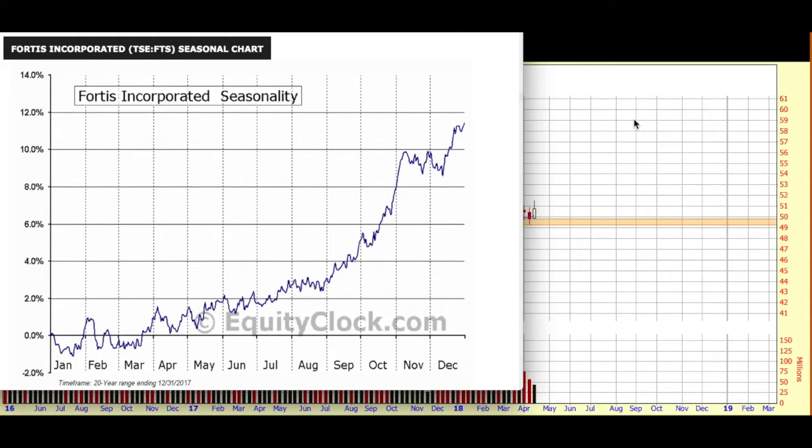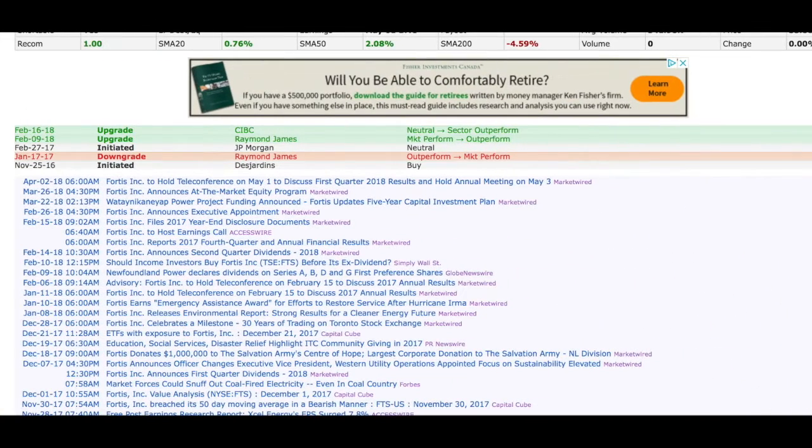Additionally, I like to look at seasonality, and for that I go to equityclock.com, a really excellent site. I recommend it highly. I want to see if my new watch list pick has seasonal favor, and sure enough, Fortis does come into that seasonal strength at this time of year. I also like to spin over to FinViz and see if I've got analyst upgrades on my new watch list pick, and sure enough, recent upgrades from CIBC and Raymond James for Fortis. You can go down to this section of FinViz to see. There are also some positive articles there.